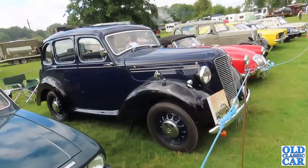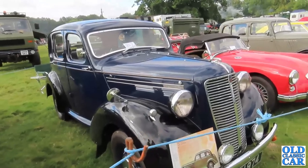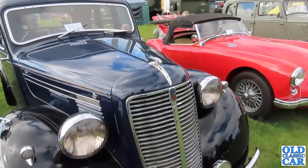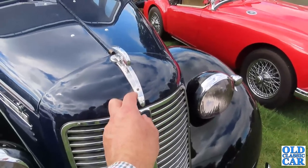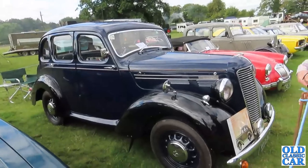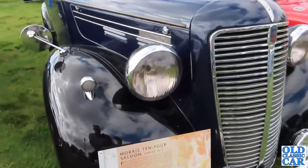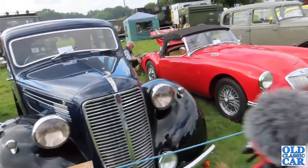And over here, Morris 10. This is a 10M. These were built either side of World War II. The grills were slightly different. This is a post-war grill. The earlier grills have a slightly different badge and a slightly squarer badge on the top of there. But otherwise, they're very similar. Is that the big version of the 860? Yeah, it's a big version of the Series E. This is a 10 horsepower car. Bit of information there. Yeah, you are right. But yeah, that's the 10M, built either side of World War II.